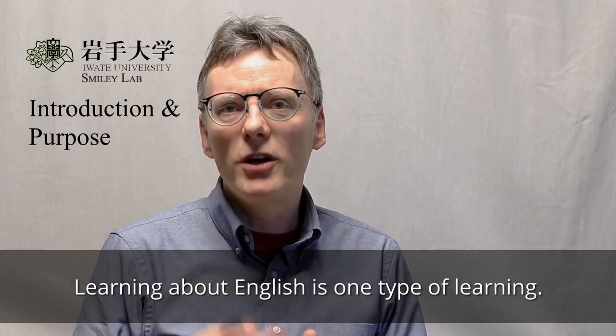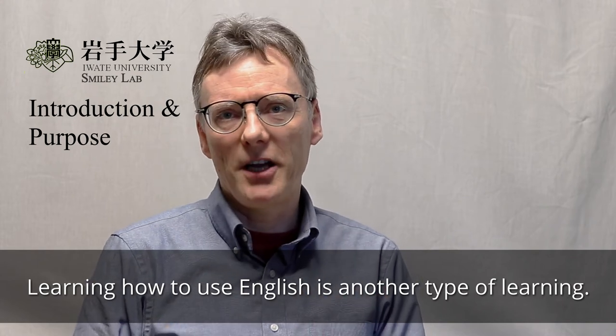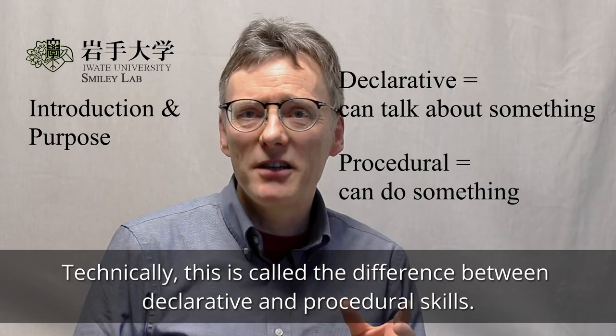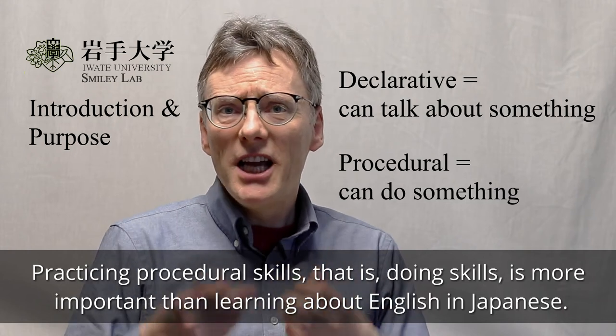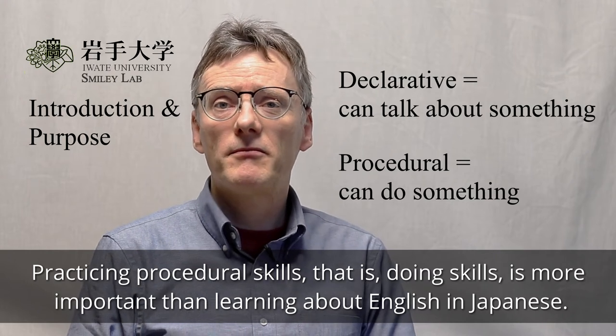Learning about English is one type of learning. Learning how to use English is another type of learning. Technically, this is called the difference between declarative and procedural skills. Practicing procedural skills, that is, doing skills, is more important than learning about English in Japanese.